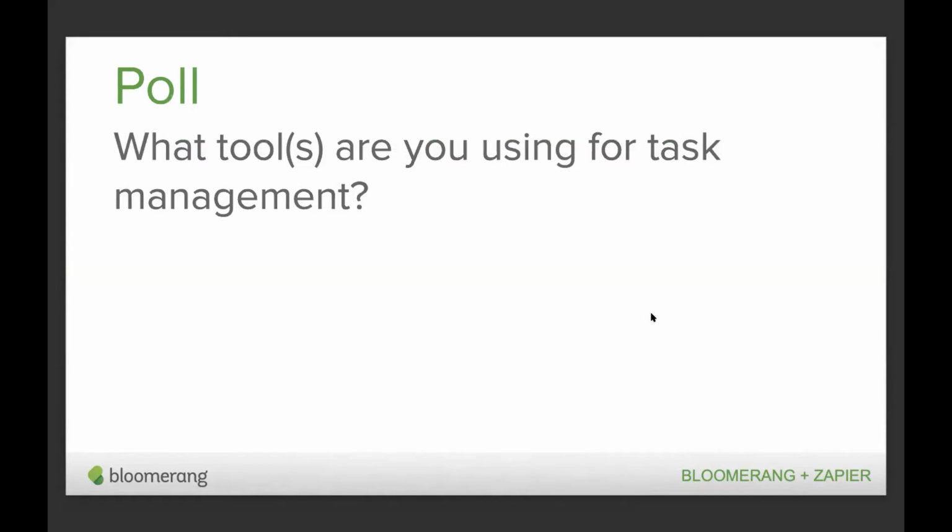So before we dive into the demo, I want to get a sense for what tools you're using for task management. So please let us know if you use Bloomerang exclusively, if you use Asana, Trello, Jira, maybe Google Tasks or Google Calendar. And you can select multiple of these. So select the ones that apply to you and let us know which type of task management solution you use. Thanks, Jessie. And for everyone, if you are not currently using a task management tool, you can let us know in the chat, or if you're using an option that is not listed here, let us know in the chat as well.